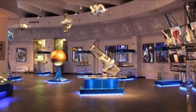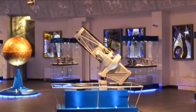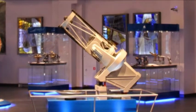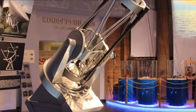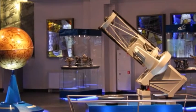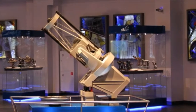One more interesting exhibit, a 1:10 scale model of the biggest in Europe reflecting telescope, Shain Mirror Telescope. This telescope is named after the author of the concept, Grigory Abramovich Shain, member of the Academy of Sciences. Shain's Mirror Telescope is the main instrument of the Crimean Astrophysical Observatory. This universal tool, equipped with a wide range of devices, was designed to meet requirements of different astrophysical tasks.